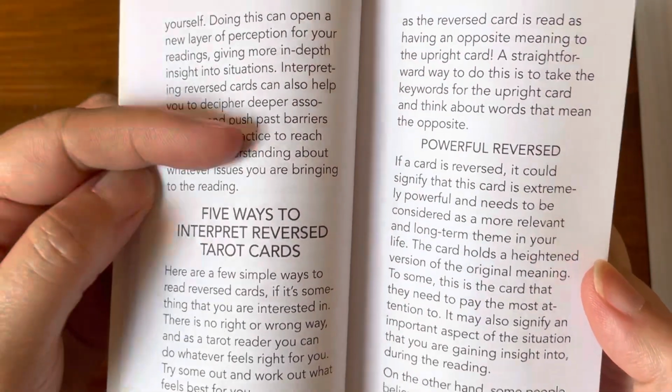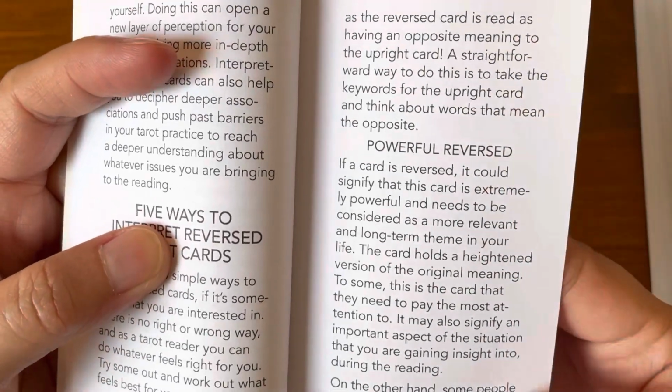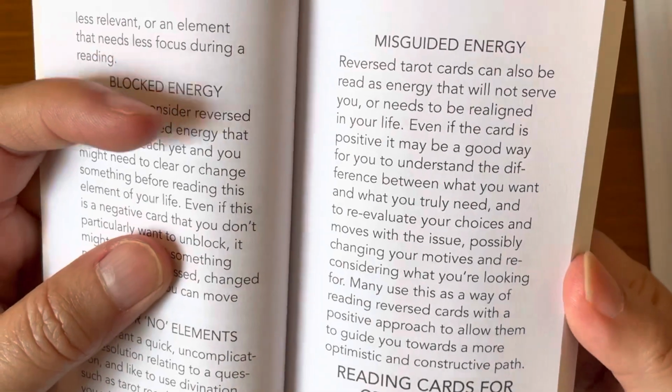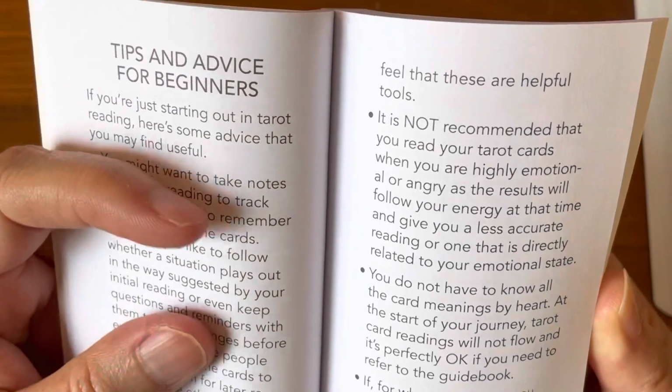So it could be the opposite meaning, meaning the opposite of the upright, powerful reverse, blocked energy, yes or no elements, misguided energy, reading cards for other people, tips and advice for beginners.